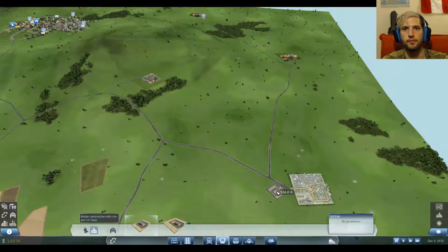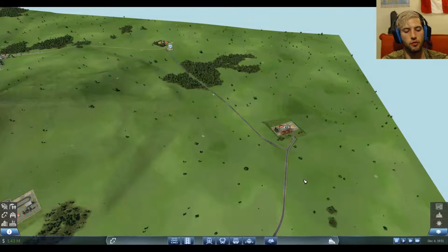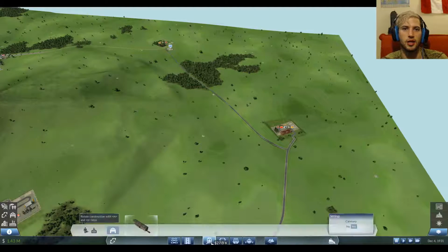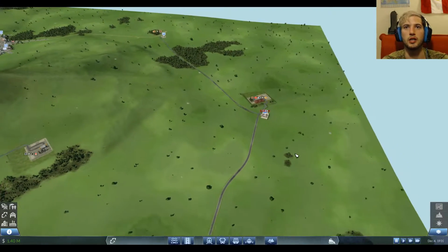Rotate. Whoa. Depot. How much money we got? 143 million. No. 1.40. Not even gonna try. 1.43 million. Alright, good. Good enough. Rotate. Less expensive, please. Anywhere. I guess that's alright. Alright.